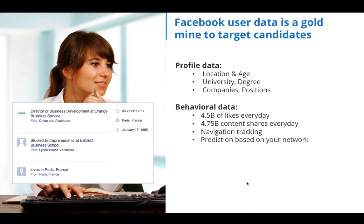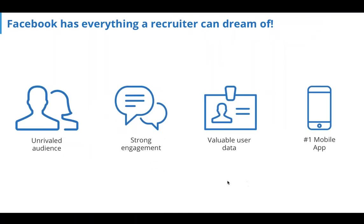For example, if I graduated from London Business School and I have liked some associations of the school, or if I have many friends from there, our algorithm will automatically identify it. Okay, so the data, very important. We have access to the declarative data, what people mention about themselves on Facebook, and also the behavioral data, that is to say, how they use the network today.